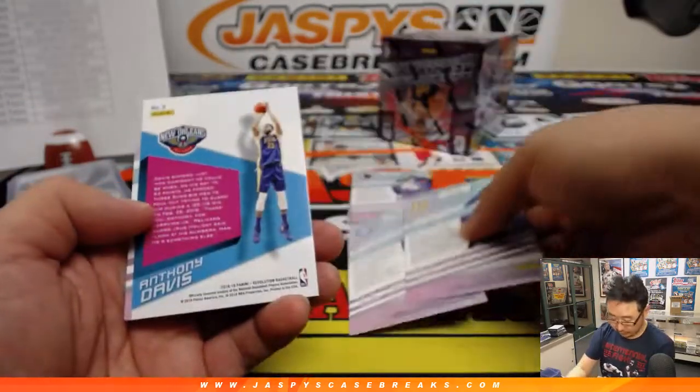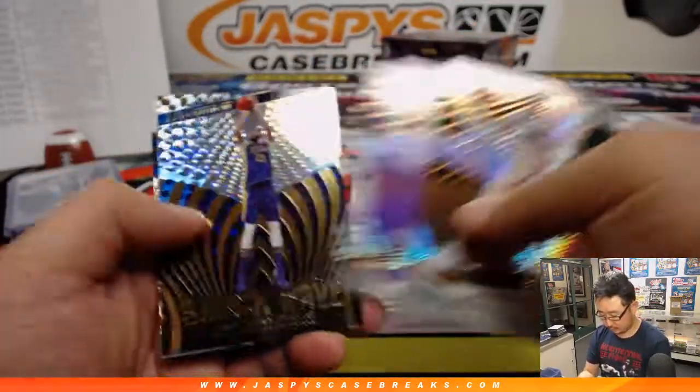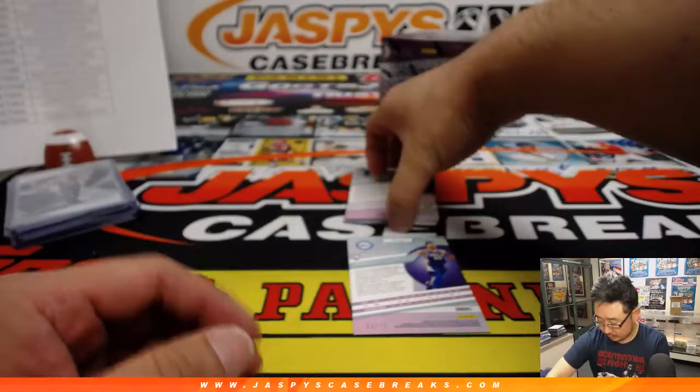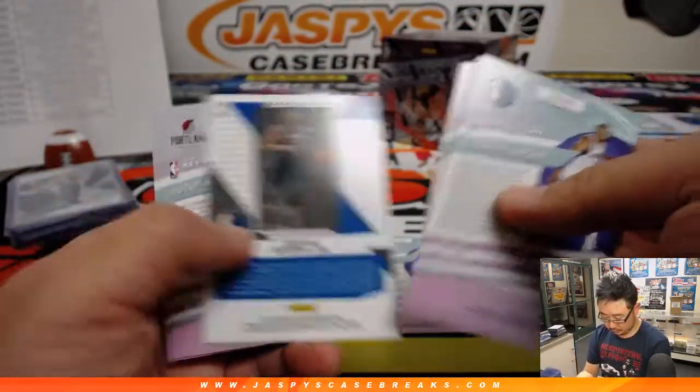Sunburst, Markelle Fultz for the Sixers. You know who shot looked good as well? Another person who, the only person that played 30 plus minutes off the bench, KCP. He needed a game like this, Ellie. He's had a tough one.